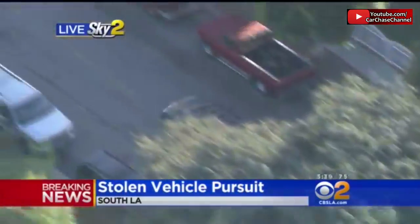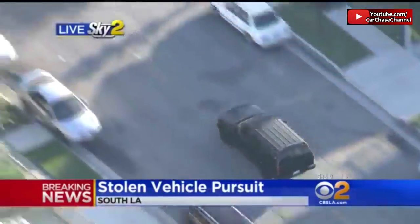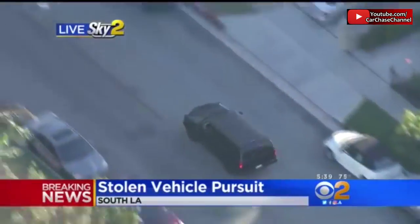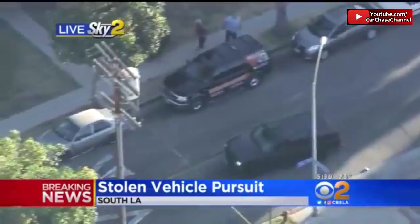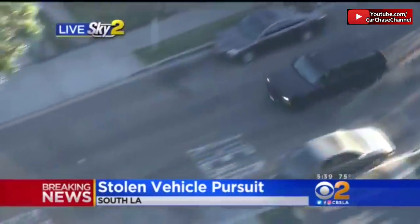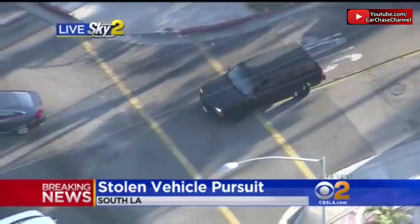This guy just pulled back into a residential neighborhood, but he's not slowing down. The slower speeds may give them the opportunity to do that PIT, but they're not going to do it with other property in these smaller streets. And of course, you've got pedestrians out here. It's a very scary situation, and a very dangerous situation.